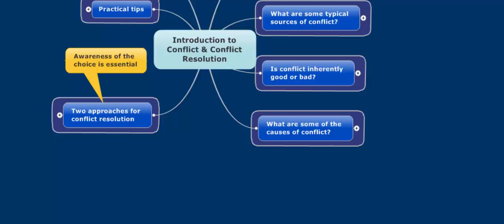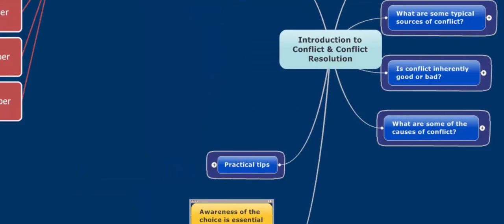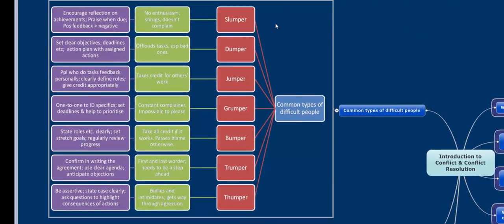So let's have a look at a couple of types of difficult people that you might encounter, and you'll probably recognize many of these. Okay, we'll just have to move this around a little bit. So these have been given kind of Snow White and the Seven Dwarfs style little shortcut names, but we'll start at the top with what's known as the slumper.